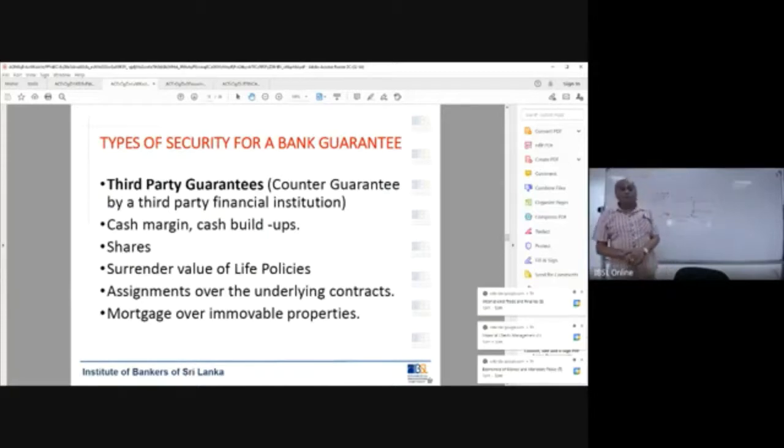Types of security for a bank guarantee. Third-party guarantees, so these are counter guarantees. Then cash margin, cash build-up, shares, surrender value of life policies, assignment over the underlying contracts, mortgage over movable property. Okay, these are types of security for a bank guarantee.